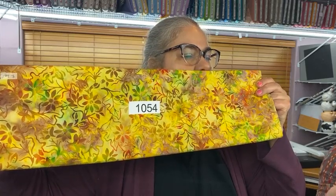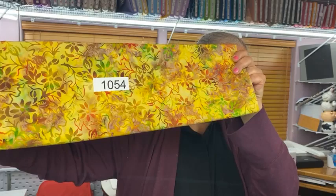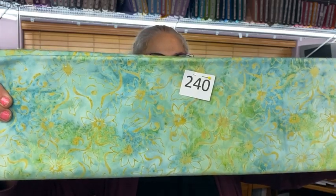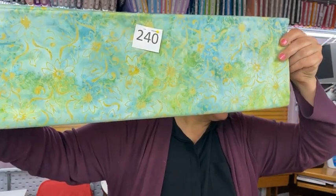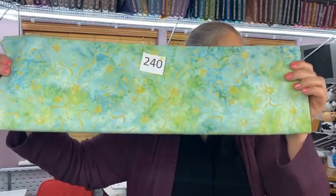Oh yeah, Irene was saying the beige. We got it. Okay, so you want 1 yard of 094? Is that what that was? Okay, 240 is this really pretty pale green. It's got yellow flowers. Thank you. I like that a lot. Yeah, it's so calming. Isn't that a calm color? One of these colors is kind of what my bedroom is painted. It's just calming to the nervous system, I think.